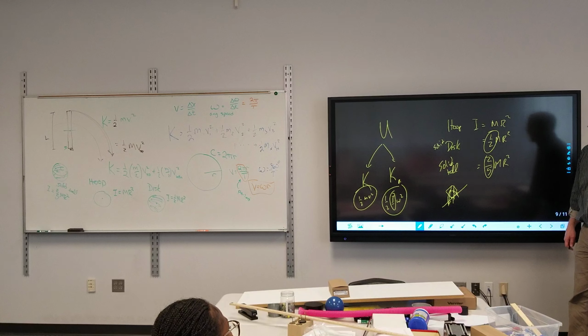I have two objects here that have the same mass. If anyone would like to feel them to confirm that they have the same mass. Now, the difference between them is the distribution. You'll notice that I've got holes here, and you should be able to see the whiteboard through it, especially if I rotate it.